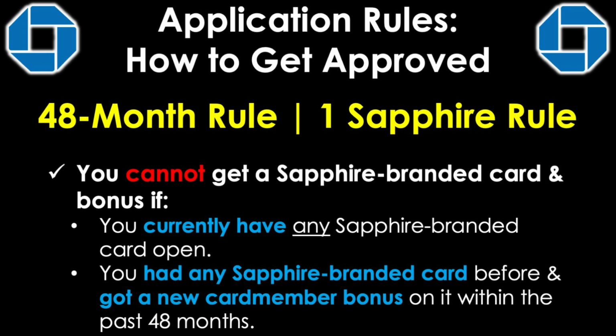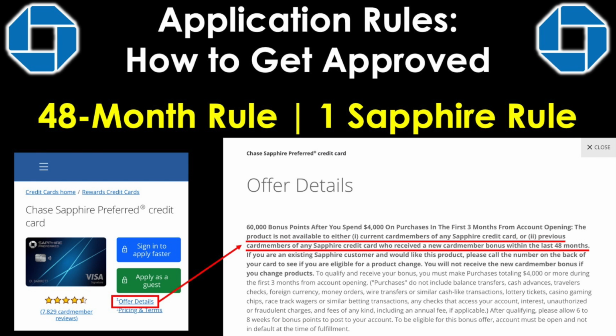When it comes to these Sapphire branded products, there's some special rules that go around this here. We have specifically the 48-month rule and the one Sapphire rule. These stand for the fact that you cannot get a Sapphire branded card and a bonus if you currently have any Sapphire branded card open, and if you had any Sapphire branded card before and got a new card member bonus on it within the past 48 months. Once again, this rule will be laid out under the offer details link, so when that pop-up comes up, you can see it on the Chase Sapphire Preferred and on the Chase Sapphire Reserve. Feel free to pause this if you want to read it in Chase's words.